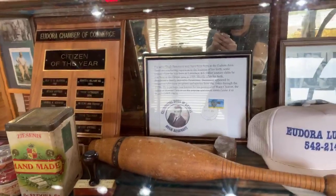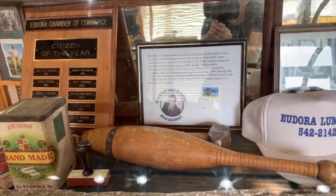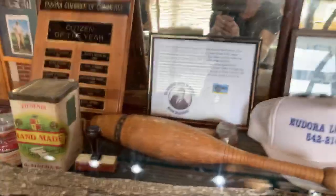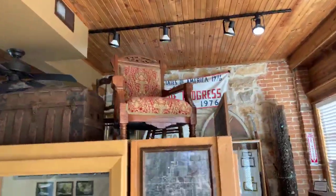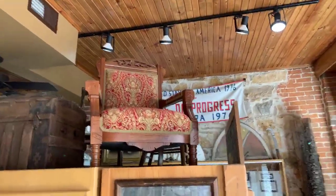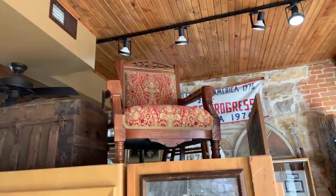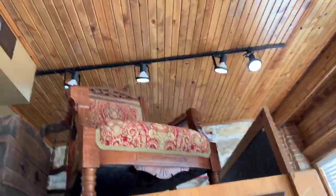If you can see over there, that's just a commemorative stamp of Hugh Beaumont, or an envelope rather. He was born, allegedly, in the Eudora area in 1909. So we claim him as one of our own, and he is one of the most famous people to ever come out of Eudora. That chair right there was in this building, and Leonard Hallman restored it. I don't know how much money he's paid to restore it, but it looks a heck of a lot nicer now than it did when we first saw it.